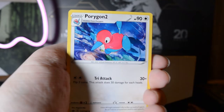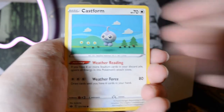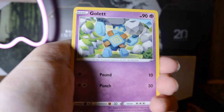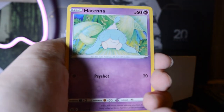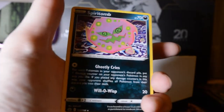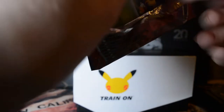Then Lucky Energy, Porygon, Wooloo, Pokemon of Sobble. We got the Castform with its nuts out. I mean, it's just eating some peanuts. We got a little bit. Golett. Why don't you go work, you bum. A little hat I can wear on my head. A doctor from TF2 into the Spirit Tomb. Oh boy. That was chilling pain right there. Alright. On to the next pack.